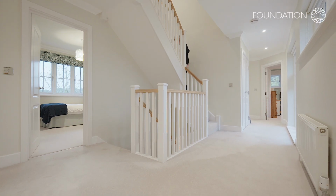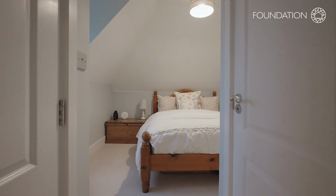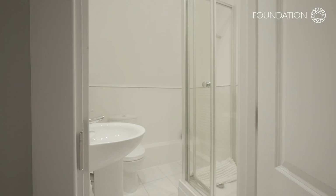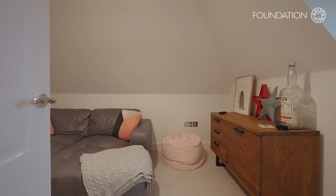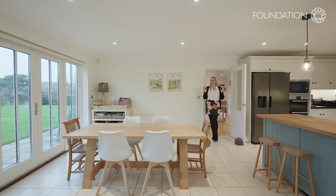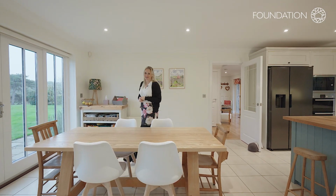On the second floor, you have 2 further bedrooms and an ensuite. This is an ideal suite for older children to have their own space to relax in, or perfect for guests. The rooms in this home are coupled with exceptional views, so let's go take a look outside, shall we?